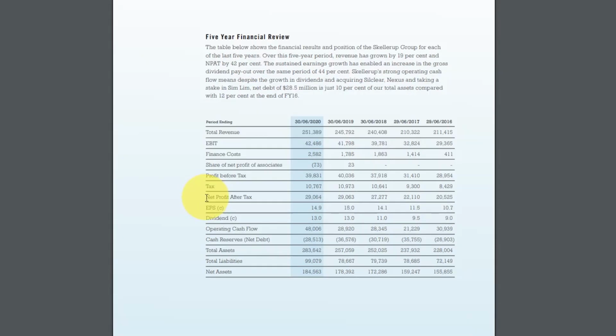The next thing that I look for here is net profit after tax. So this is the earnings that are in the graph on the Yahoo Finance page. Again, I want to see an increase in the net profit after tax year over year. So we can also see that the net profit is still increasing. Now, the net profit this year compared to last year is very, very similar.